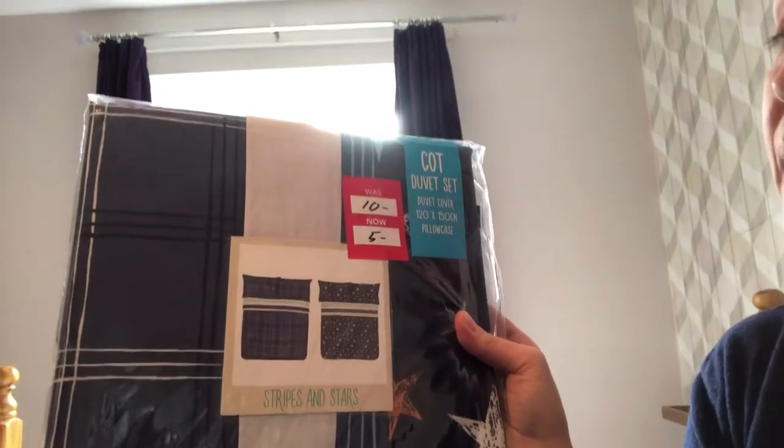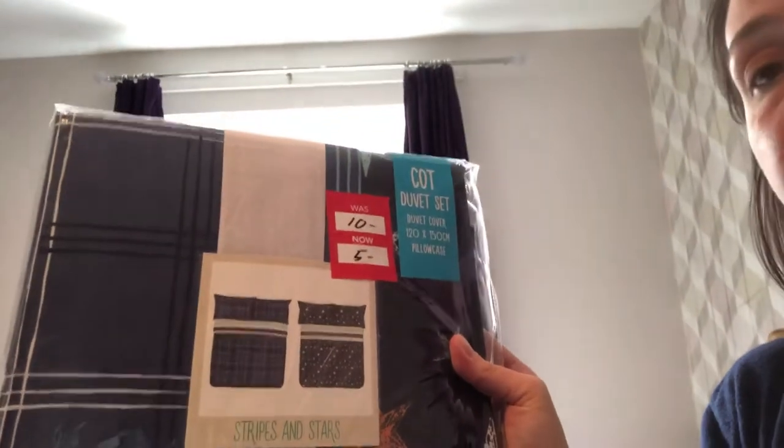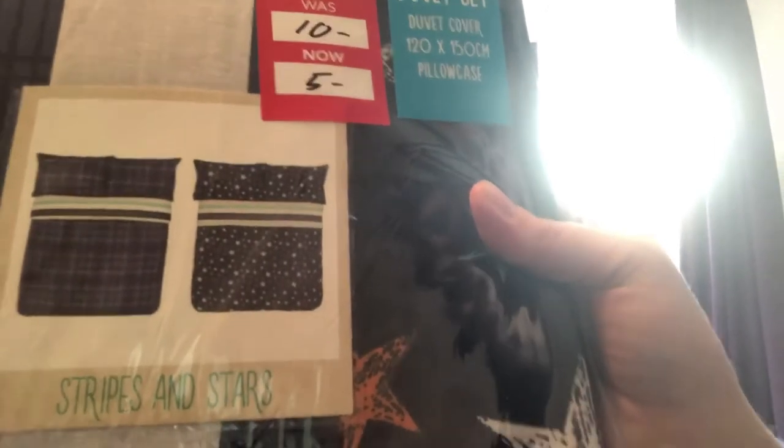So they were £10 for a set of two. And they're down to £5 at the moment in the clearance. So I thought that was really good. I think they're doing them in other sizes too. I think they might do single size as well. There's a checkered one and a star one. I bought it really just for the star one, but I will keep the checkered one just for spares in case it's ever sick and we need to change it quickly. So I'm going to give these a wash now and get them onto his bed.